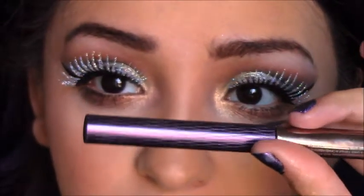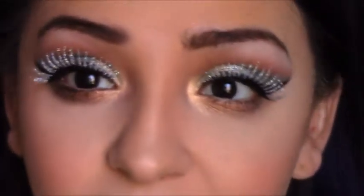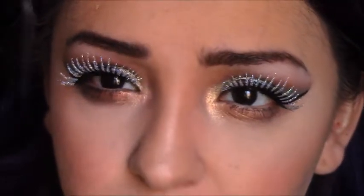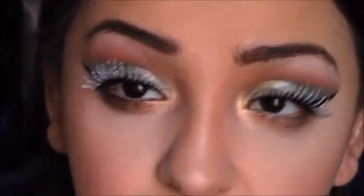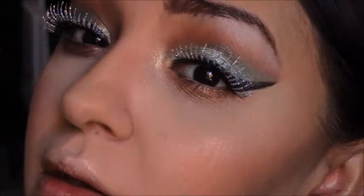The liner that I'm using is the Retrograde from Urban Decay. These liners are okay. I wouldn't purchase another one. I got this as gratis to try out, so I'm like, I don't know. My brows need to be a little bit more intense though, but that's okay. I'm going to leave them as such, but that's what the brushes did.